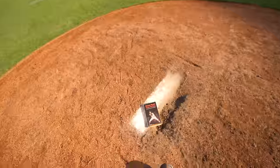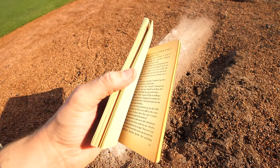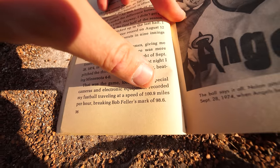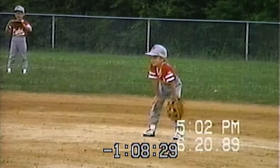More about that later. When I was a kid, I did a book report on this book, Nolan Ryan, Strikeout King. And I learned that in 1974, Nolan Ryan, while playing for the Angels, threw the first recorded baseball past 100 miles per hour. After learning about that pitch, every time I stepped onto the field, I thought about the ballistics of throwing a baseball through the air.